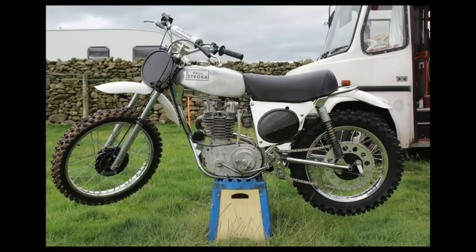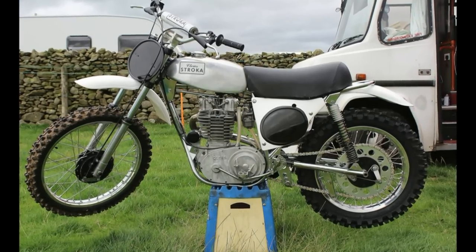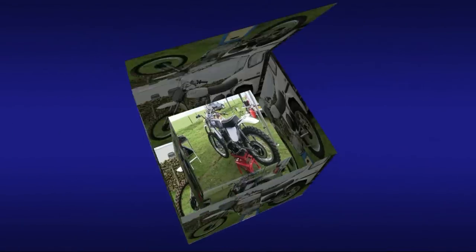Now, this particular example is a bike I captured at the Nostalgia Scramble in Cumbria just a few years ago. I'm unsure as to who owned the bike, but it's a very nice example of a Clews Stroka.